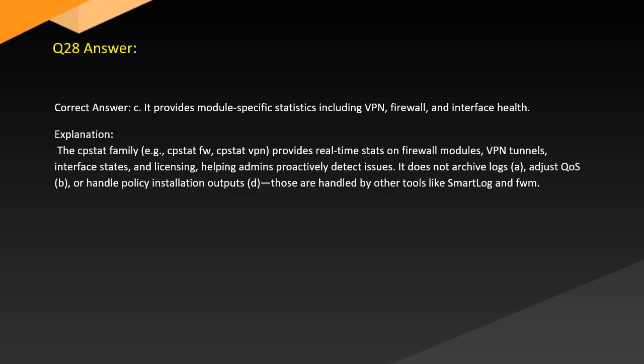Answer. Correct answer: C. It provides module-specific statistics including VPN, firewall, and interface health. Explanation. The cpstat family provides real-time stats on firewall modules, VPN tunnels, interface states, and licensing, helping admins proactively detect issues. It does not archive logs, A, adjust bandwidth, B, or handle policy installation outputs, D. Those are handled by other tools like SmartLog.